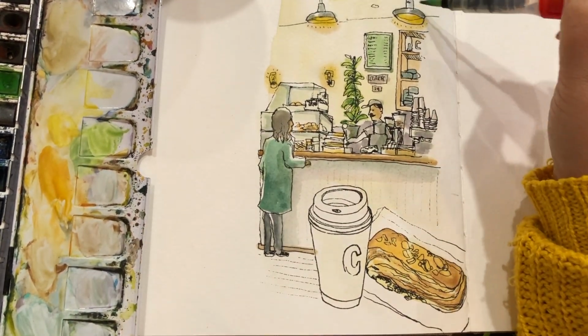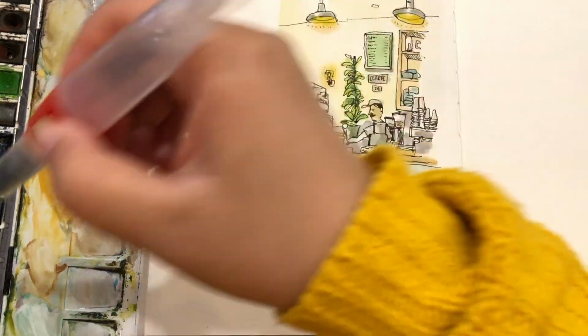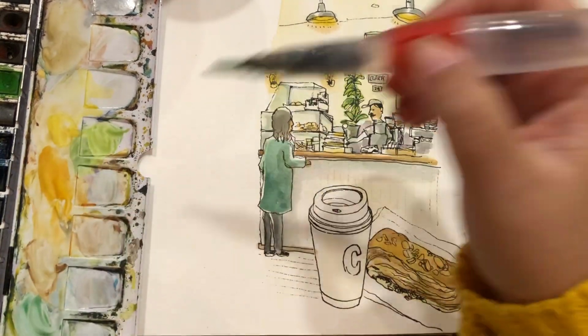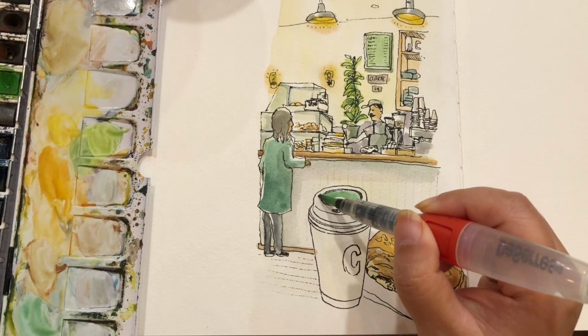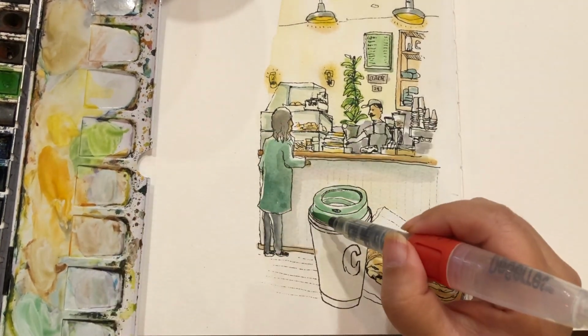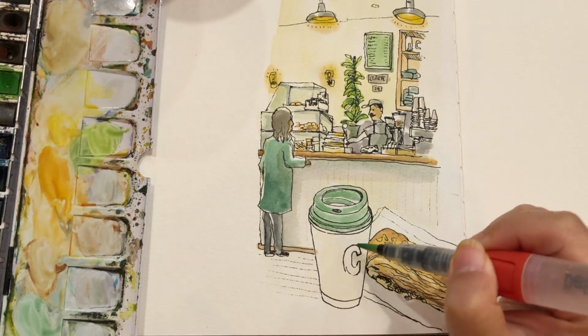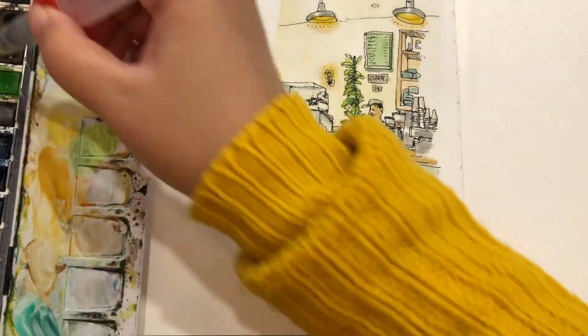And some more leftover grays for the lamps. I think that's very much it. The color scheme of this interior is very simple. Now I just grabbed some verdant green mixed with a little bit of burnt sienna, so it's a pretty vintage green, to paint the lid of the coffee cup.